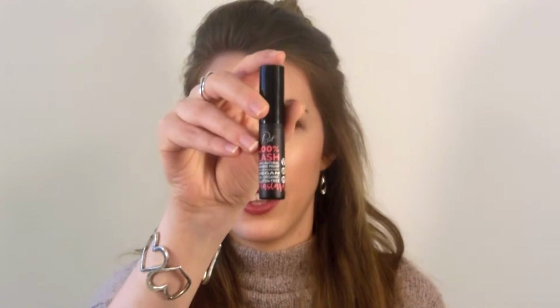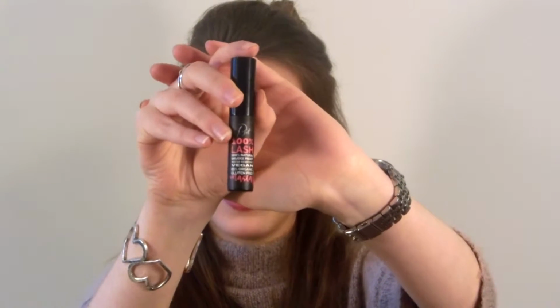So I'm going to talk to you about the lipstick I got, mascara, 2 eyeshadows, and a brow pomade. I'm going to start with the mascara. I'm wearing the mascara today, and I've been wearing it in my last few videos, and I love it. This is their 100% Lash mascara, and I'm going to read you what it says on here. First of all, it's vegan, gluten-free, and paraben-free. It's 100% natural, smudge-proof, water-resistant, vegan, 85% organic, and this is in black.